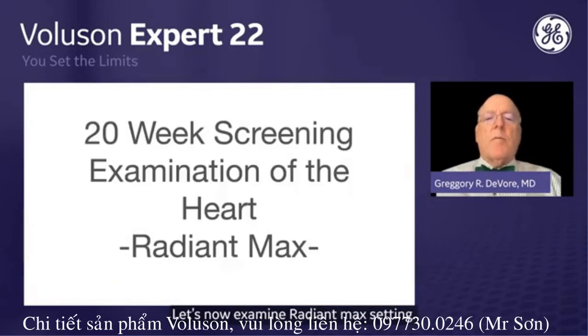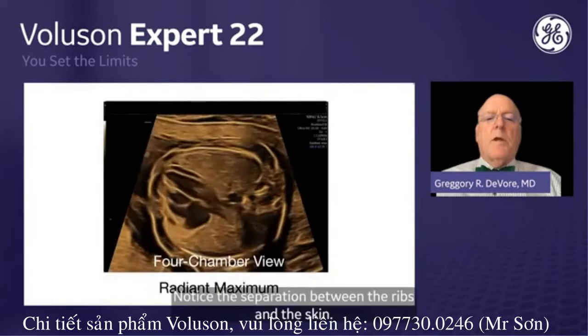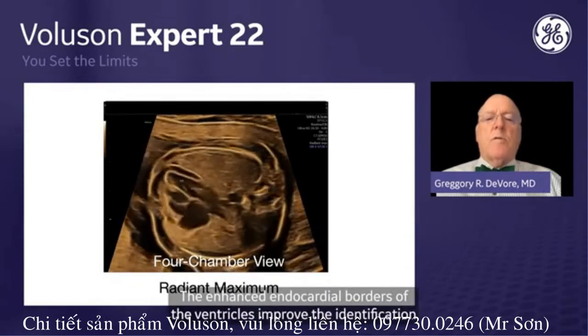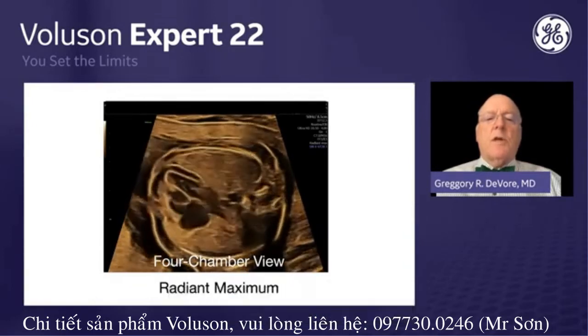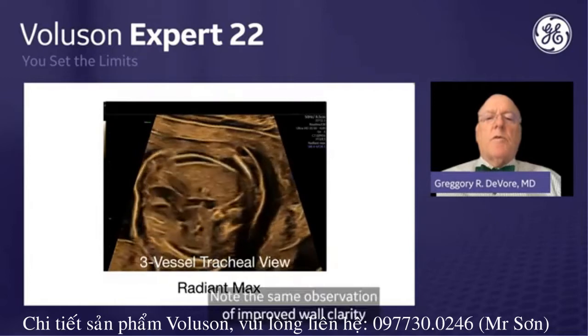Let's now examine radiant max setting. This is my favorite setting when examining the fetal heart with two-dimensional ultrasound. Notice the separation between the ribs and the skin. In addition, the endocardial borders of the heart are clearly identified. The enhanced endocardial borders of the ventricles improve their identification when performing the fetal HQ examination. Note the same observation of improved wall clarity for the 3-vessel tracheal view.